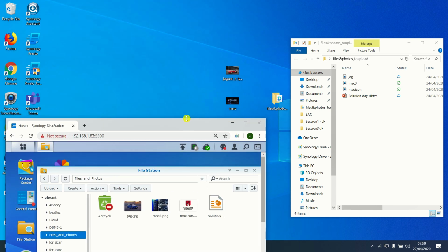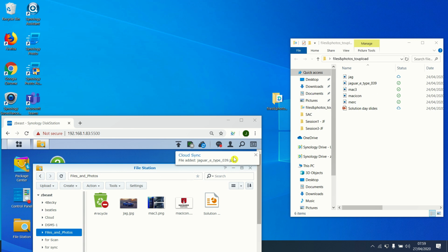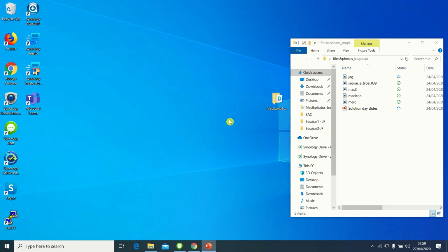What we now need to do is actually test the synchronization. So we're going to try and upload. We dump this in the folder. It's automatically detected, nothing for us to do, and automatically uploaded. And there's even a notification in DSM. So that's really how dead simple it is. You can use it as an automatic backup option, or just as a way to upload without any manual input.